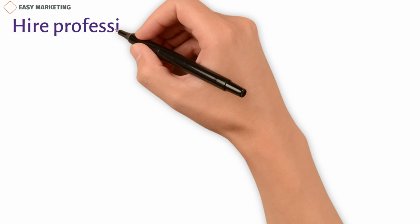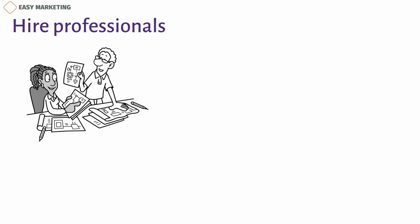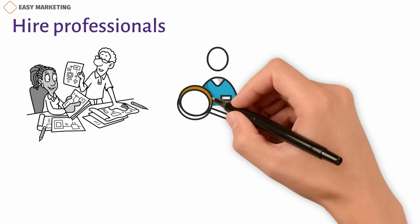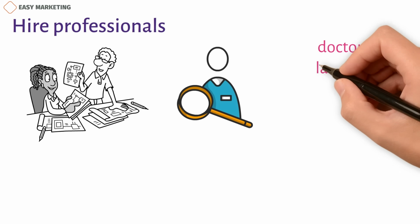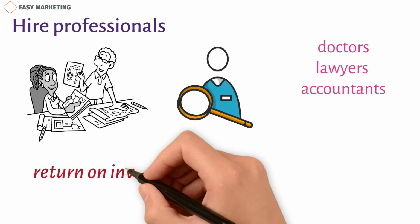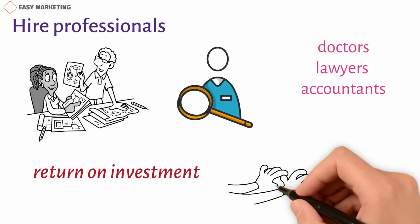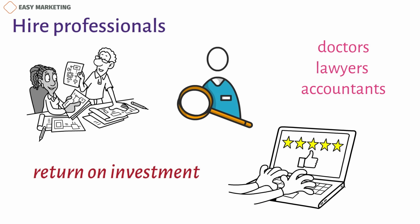Hire professionals. You didn't get into interior design to learn everything there is to know about business. Focus on what you're good at and hire people who are good at what they're good at. You rely on doctors, lawyers, and accountants for their understanding and experience, and you can do the same with a marketing agency. Design-focused agencies are the best way to get a good return on investment, ROI. The feedback loops and team support that are built into the agency model are not available to freelancers.